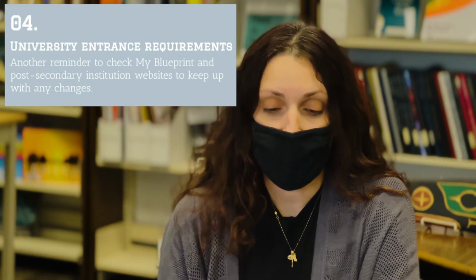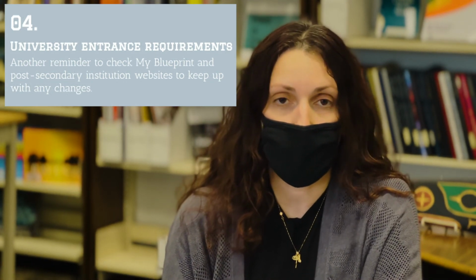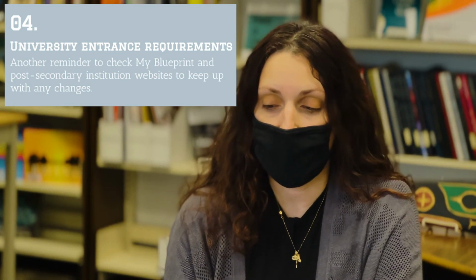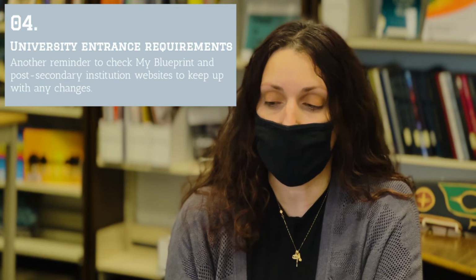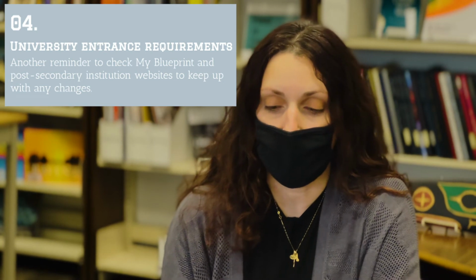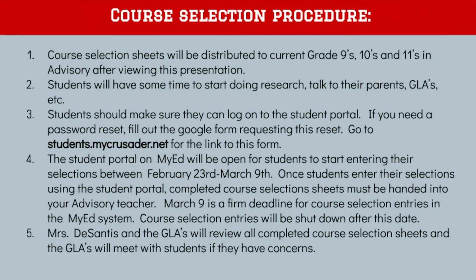Be mindful of university entrance requirements. Use the resources offered on your My Blueprint platform regularly and keep checking post-secondary websites to make sure you are not only choosing courses that meet graduation requirements, but will help you with the selected post-secondary program you may want to apply to. Course selection sheets will be distributed in advisory classes for grade 9s, 10s, and 11 students after you are finished watching this video. You will have some time to start doing research, talking to your parents, talking to GLAs, subject teachers, etc.